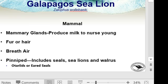So Galapagos sea lions are, of course, mammals. They are one of 6 species of sea lions in the world. They are pinnipeds, which includes seals, sea lions, and walruses. They are part of a group called the otarids, or eared seals, which differ from the true seals like the elephant seal that we talked about last week.